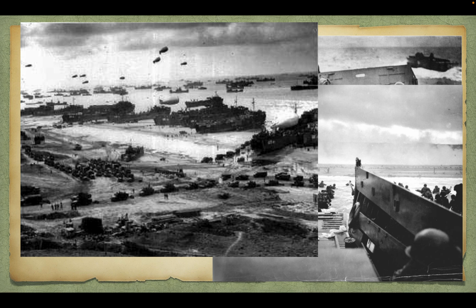And what you see here right now is the ships after they've secured the beach. After several hours of grueling fighting, the Americans, the British, and the Canadians are able to secure that beach. And what you're seeing here is unloading of supplies and vehicles and more men to continue the invasion into France and try to liberate the people of France.